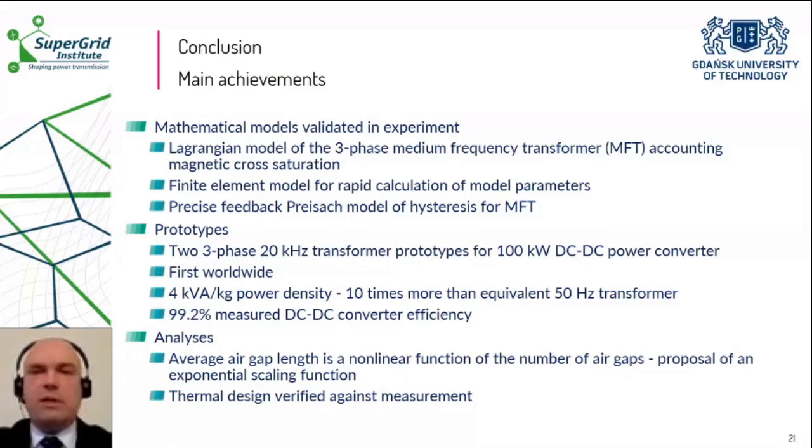I performed several analyses. I proposed an analysis of parasitic air gaps in high-power ferrite core transformers. I demonstrated that the average air gap length is a non-linear function of the number of air gaps. I proposed an exponential scaling function of the equivalent magnetic permeability. I validated experimentally the thermal design of the prototype medium frequency transformer.